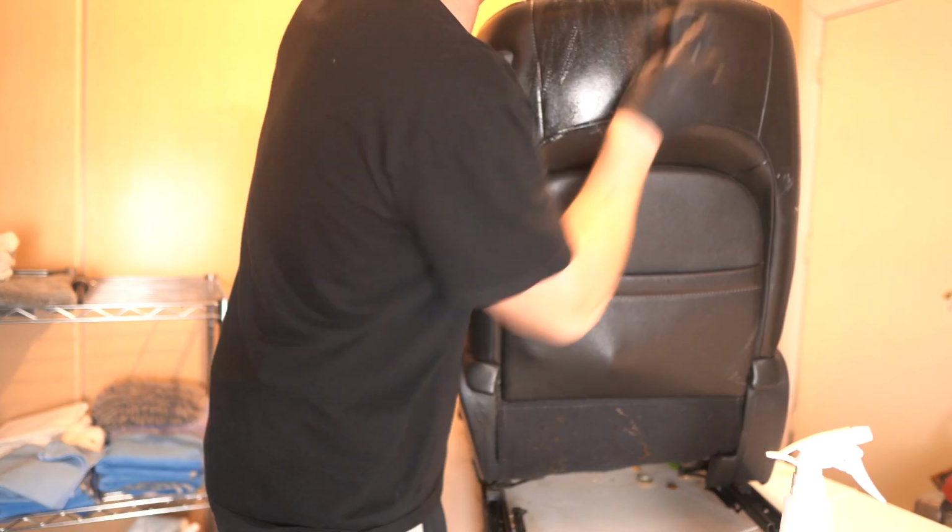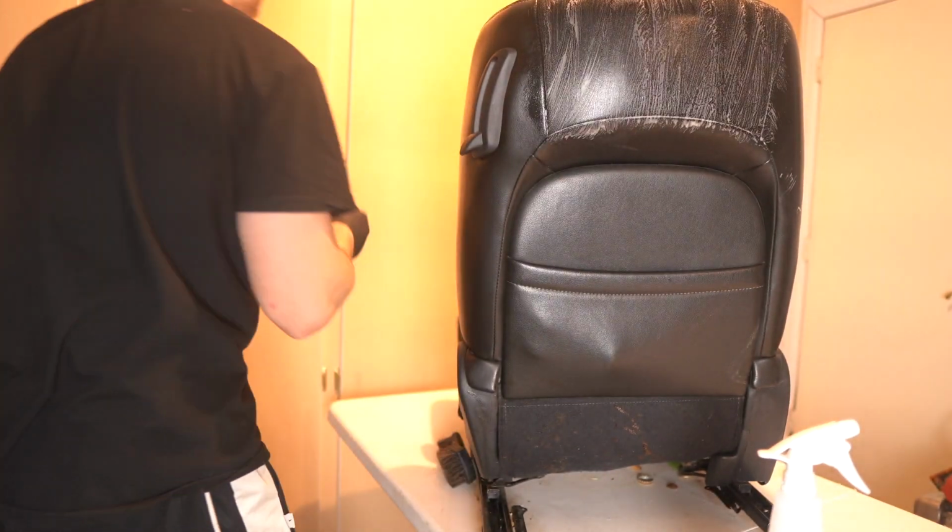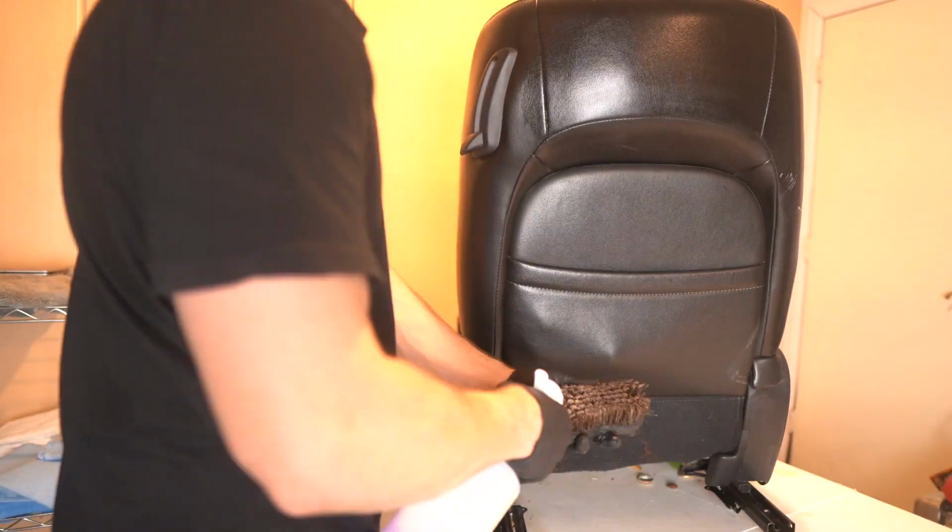Something I want to point out to you guys is that there's actually nothing in the back of that seat. That's actually just a crease from a crushed can that I previously pulled out.